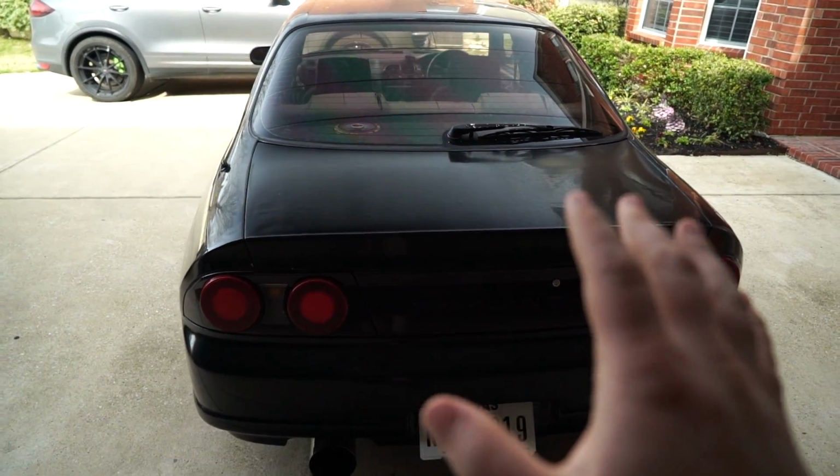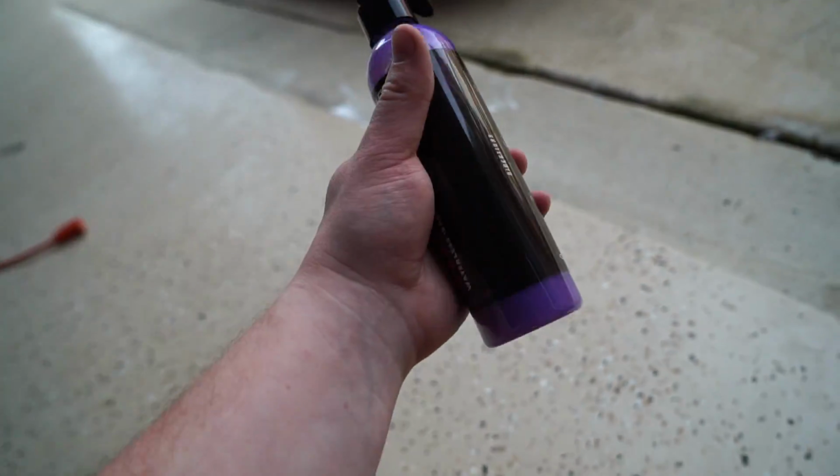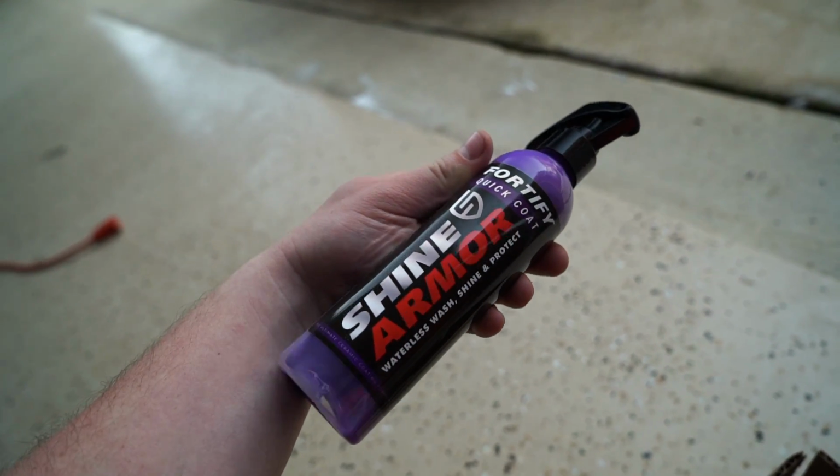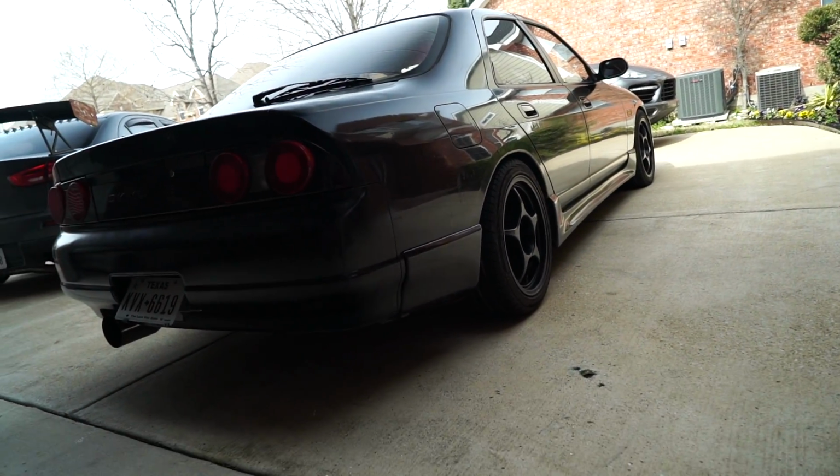It's a waterless wash and ceramic coat type mixture, and it's actually super good. So I grabbed this. It's really easy to use. It smells like grapes. I'm gonna be using this on my cars from now on because it's so nice. You literally just get this little bottle, flick it open, spray it on a towel, and then spray it on your car, and it makes it super shiny.